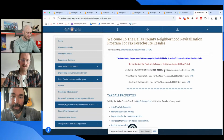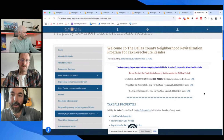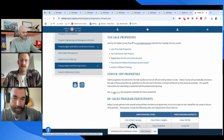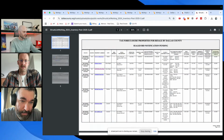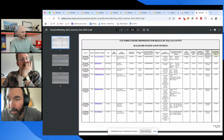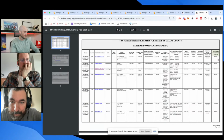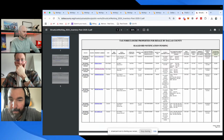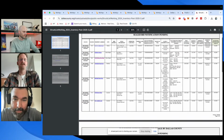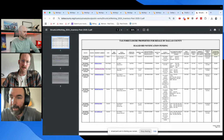So what we have here is properties that I think were resales, but now they are struck off and they're available. If you go here, you can see the struck off list. There's actually a few things here. They've got a bid period, and post-judgment tax years, they've got the suggested minimum bid amount. So this one, they're looking for $54K on $142,000. $42K on $55K, that's not great. $74K on $74K. If they don't get it, that's definitely something you want to be in tune to as well: what happens to the struck off stuff that doesn't sell.